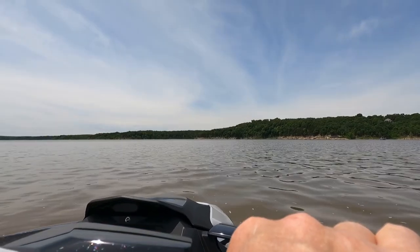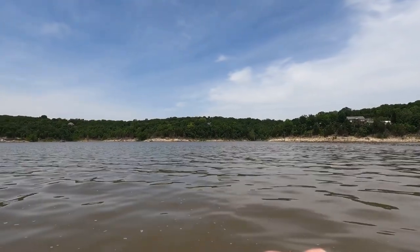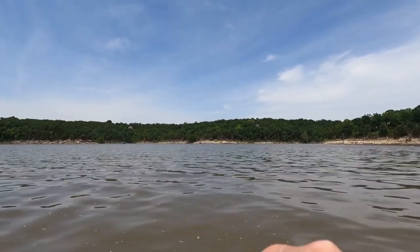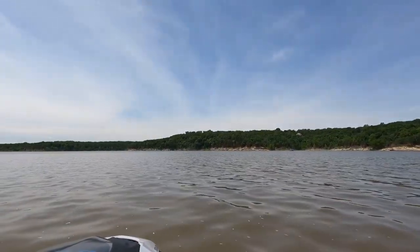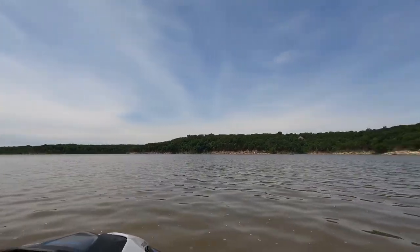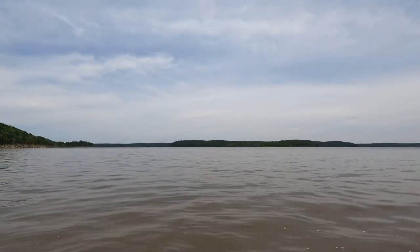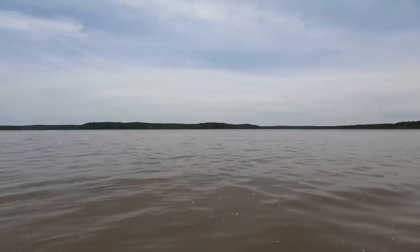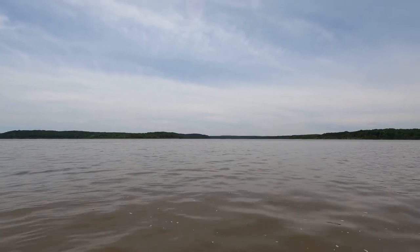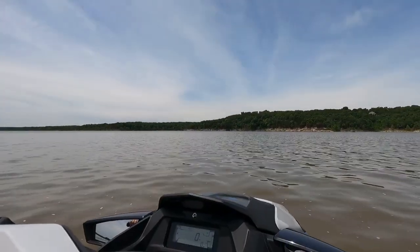Hey guys, we're back. We're up in the Grand Arm, about mile marker 10. We're going to head up to the last marina here on mile marker 24. So that's a good 14 miles down, but this arm is fairly calm. I really like it. We came from that direction down there, and then we're going to head over that direction there. Since it's nice and smooth, we're going to do sport mode. We haven't done that yet.